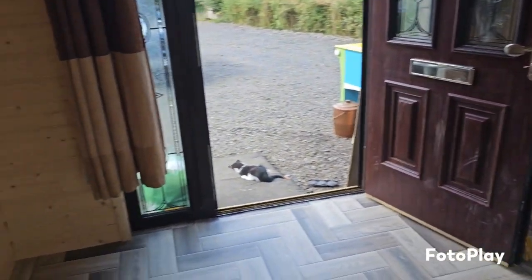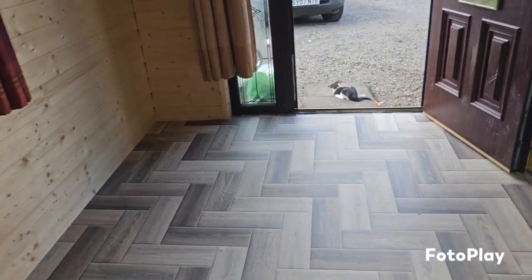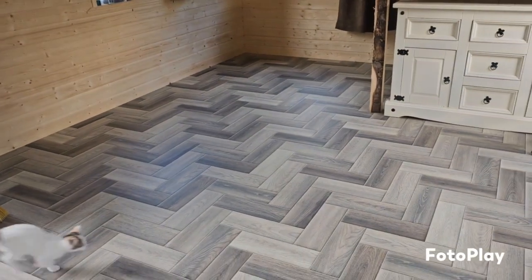So that's where we're at now with the flooring and running around.